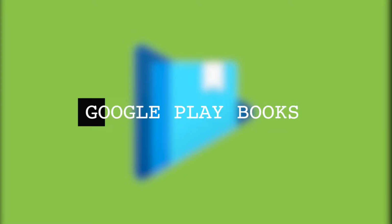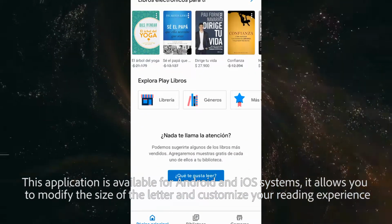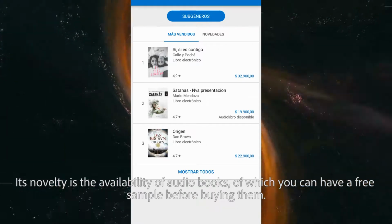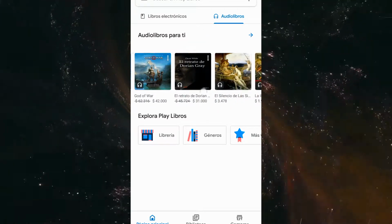Google Play Books. This application is available for Android and iOS systems. It allows you to modify the size of the text and customize your reading experience. Its novelty is the availability of audiobooks, of which you can have a free sample before buying them.